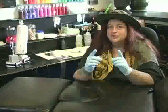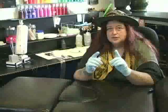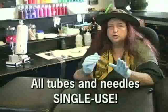So, quite a number of years ago, I found out about prion diseases, and I decided that I had to change my methods. So I no longer autoclave anything. I only use single use. And I'm telling you, I think this is the only way that all tattoo artists should work.